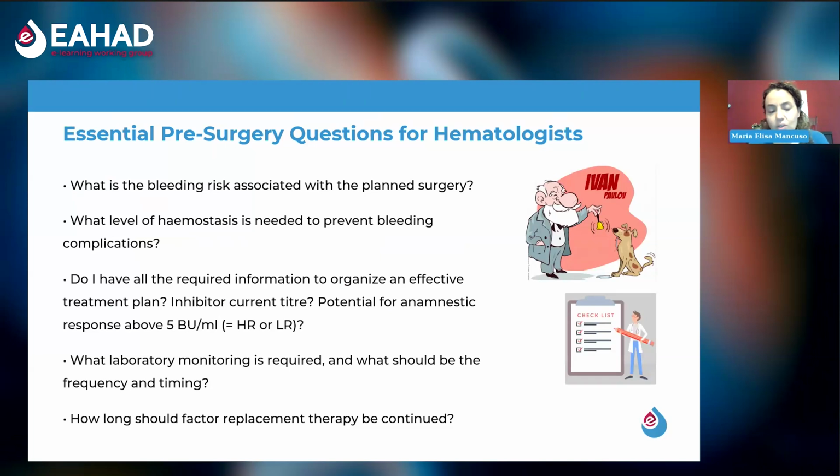There are some questions that may help us to plan and organize everything in a good way. And these questions pertain to the specificity of the surgery that we are going to perform. So which is the bleeding risk associated with the surgery, and which is the level of hemostasis that we need to prevent any bleeding complication, or let's say to make this surgery an uneventful situation. In particular, but this is true for all patients with hemophilia.